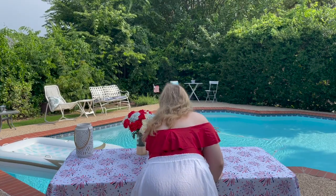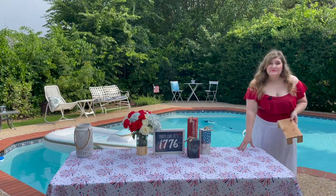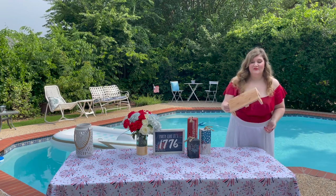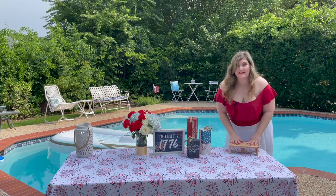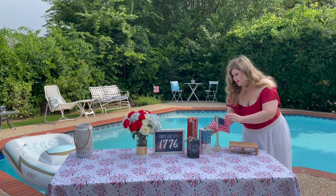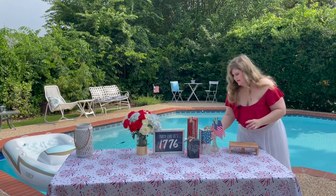Something like that. Now I know I want to set my drinks up right here, and literally this morning my dad made me this little drink stand. So perfect. So we'll get that set when we get our drinks in here. And then I think we want some little flags right here.